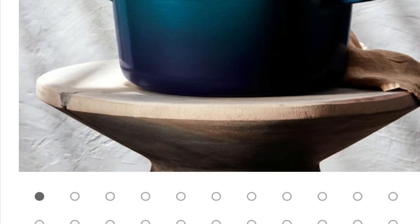And then on their heat capacity side, they determined that it can withstand 500 degrees Fahrenheit very well, and it weighs 13 pounds, and the dimensions of it are 13.5 by 6.3 inches.